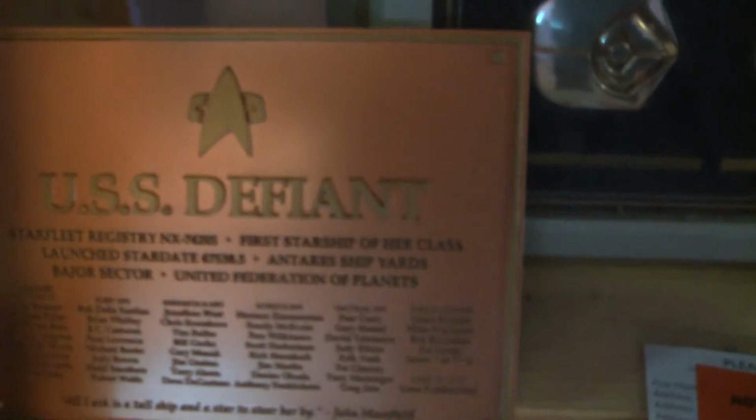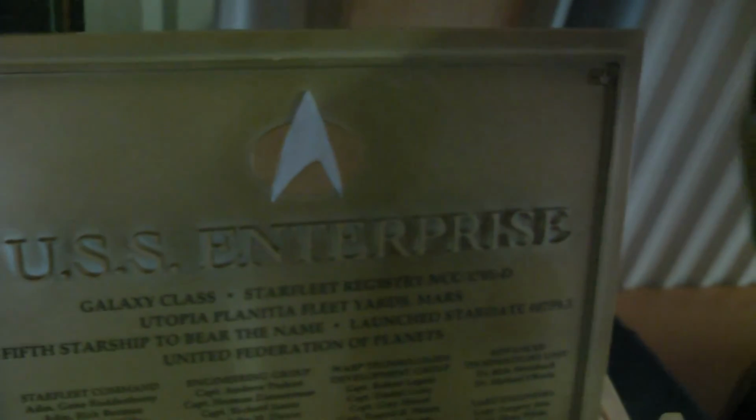Right, plaques. USS Defiant. I've got Voyager and some other plaques. USS Enterprise, Next Gen. Franklin Mint, all the badges. I've had that for over 20 years. It's worth quite a lot of money now. I'm quite happy with that. So let's go on to the other side of more Star Trek stuff.